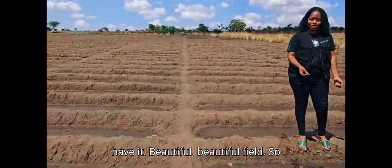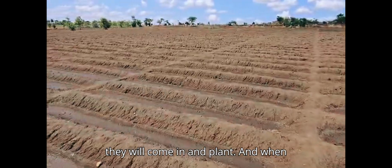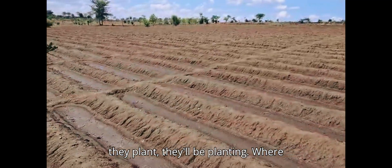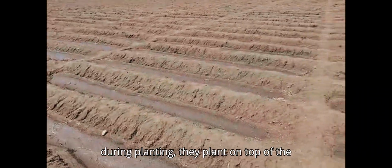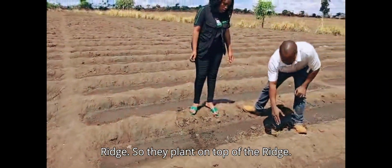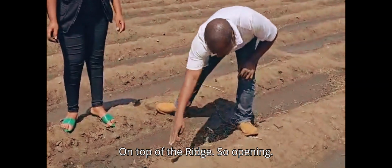Beautiful field. So they will come in and plant. And when they plant, where are they going to be planting, James? Okay. During planting, they plant on top of the ridge. Yeah, so they plant on top of the ridge.